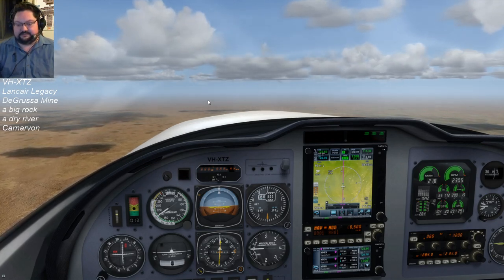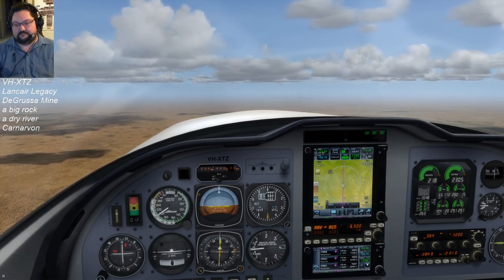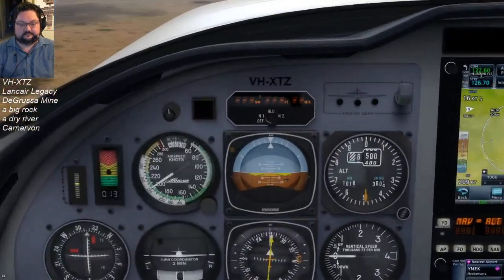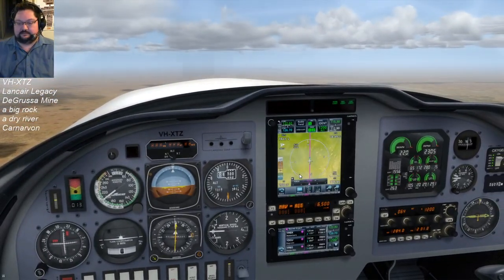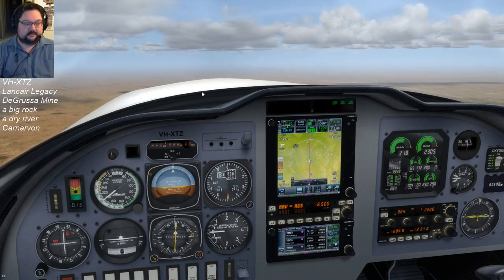I'm gonna bring manifold pressure back up to 222. There it is. Yeah, it's probably a little bit much. Bring it back a point or two. Okay, 4 minutes out from our turn point.